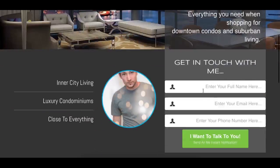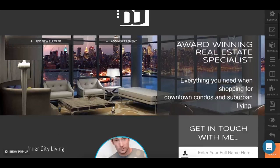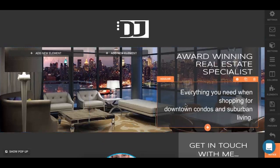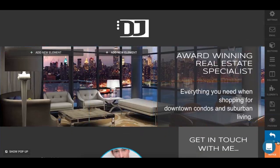You don't need any coding, any of that extra information or nonsense. It's so simple, so easy. And it took me 5 minutes to figure it out. You can have it up and running in as little as 5 minutes. That's how much time it took me to build these elements. So you click your save button and then you click exit.